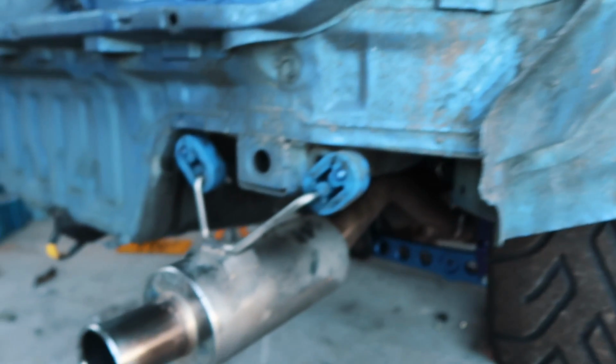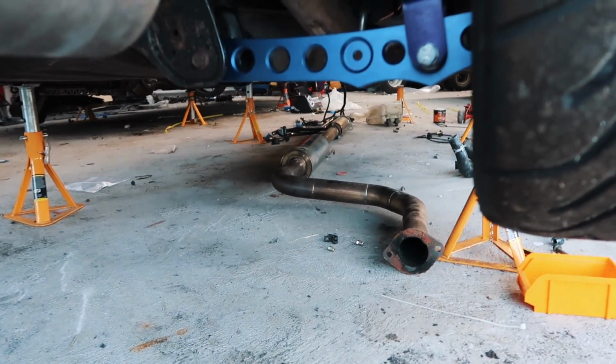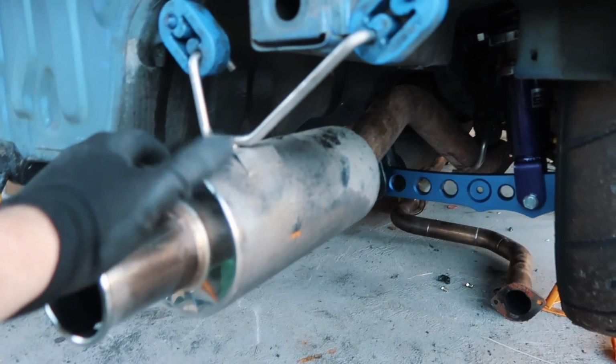How dirty this thing is. Ow! Ow, that hurt like anything. But yeah, got that on. I'm going to leave the middle pipe off because I think we need to have that off when we drop the engine in, and to put the shifter linkage on and stuff. So for ease, I'm not going to put that on. But yeah, it's pretty cool having that on as well.